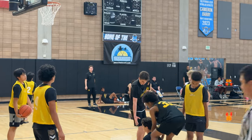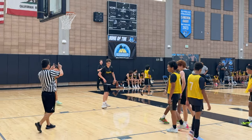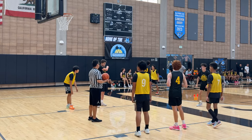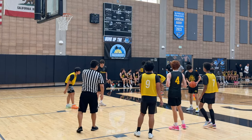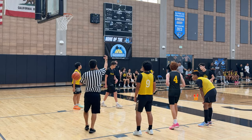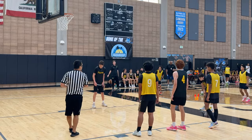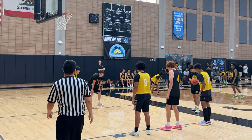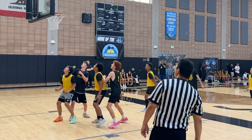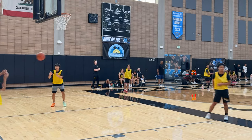Max drives in, he's going to get fouled, he's going to go to the line. Max will go to the line, I believe shooting two. Under 15 minutes to go, 43-10, make it 44-10. It gets a couple bounces and it drops. 45-10, 35-point lead for Patriot basketball.